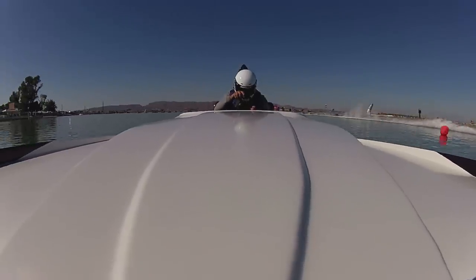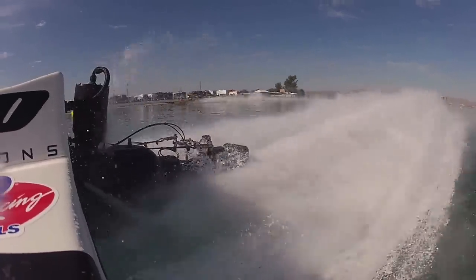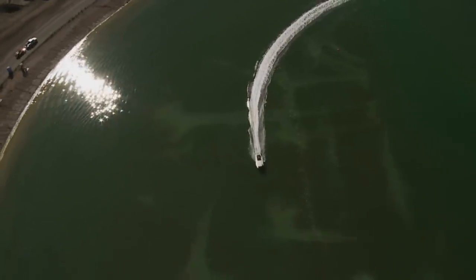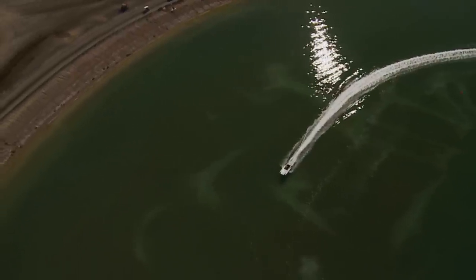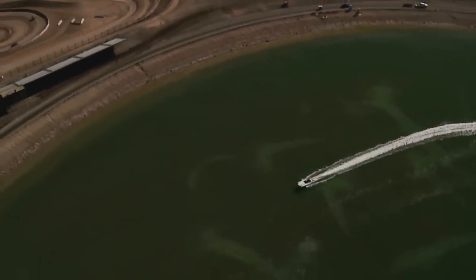The boat ended up running a 9.01 in the morning, a 9.05 in the afternoon, and then a 9.03 on our very last qualifying pass. We were actually pretty cocky going into race day because the boat had run so good and so consistent during qualifying, and Jeff had driven so great that we thought we couldn't lose.